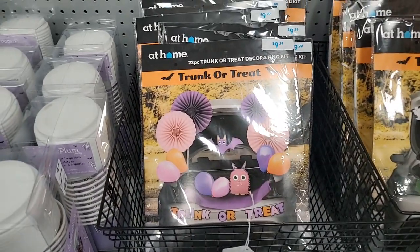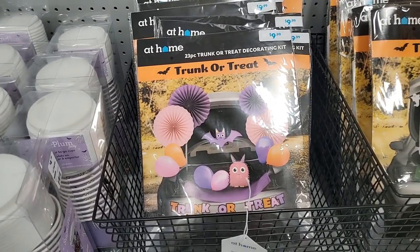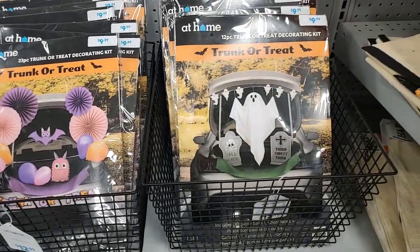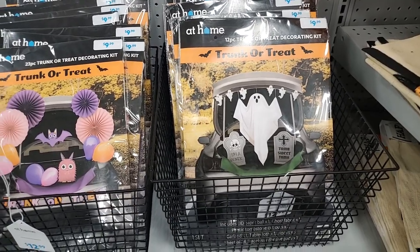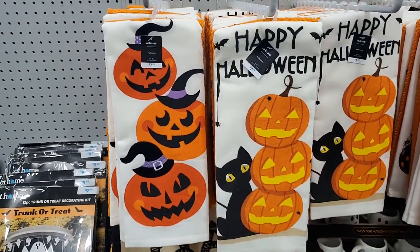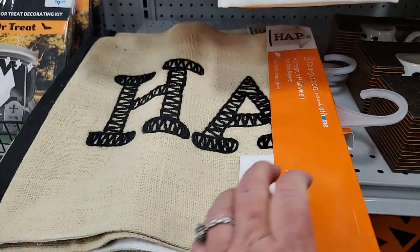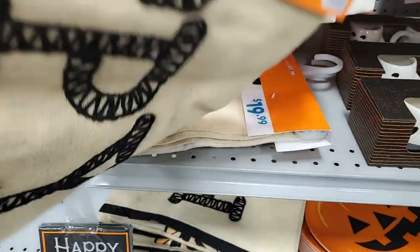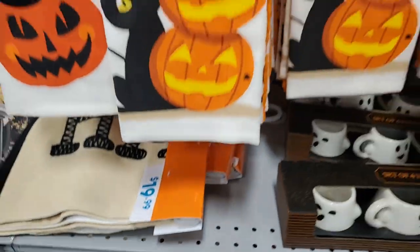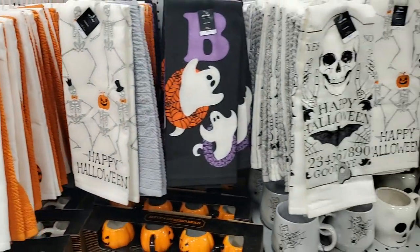I don't know if trunk or treat is popular where y'all are from, but here in Texas, it's a big thing. My kids grew up going to trunk or treat. So they have these, $10. Super cute. All kinds of dish towels. $7.99. Adorable. What's this? I think this is Happy Halloween. $19.99. We have these dish towels. Happy Halloween. Boo.